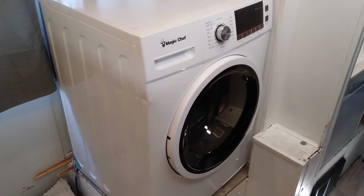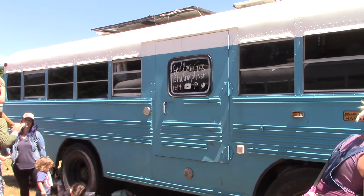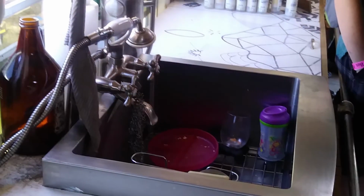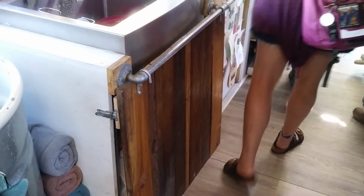Next up was the Frugal RVer, a cute bus about the same size as ours with several solar panels. We loved the patchwork panel above their bed, the chunky bathtub faucet that they had in their kitchen sink, and the sliding panels they had built to cover the fronts of their cabinets.